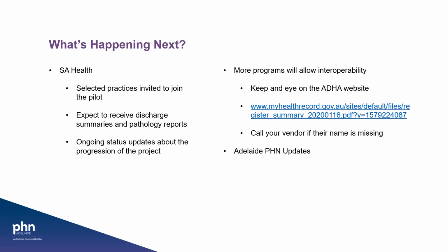In regards to interoperability, the ADHA is continuing to work with vendors. It is likely that a future update will incorporate these changes, but nothing is confirmed at the moment. You can keep yourself updated on the interoperability project by keeping an eye on the ADHA website. PHN will also send out relevant information on both projects in our regular newsletters and email.